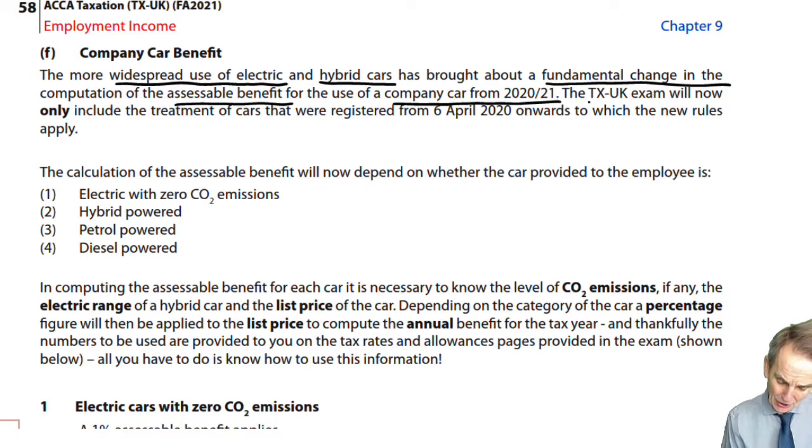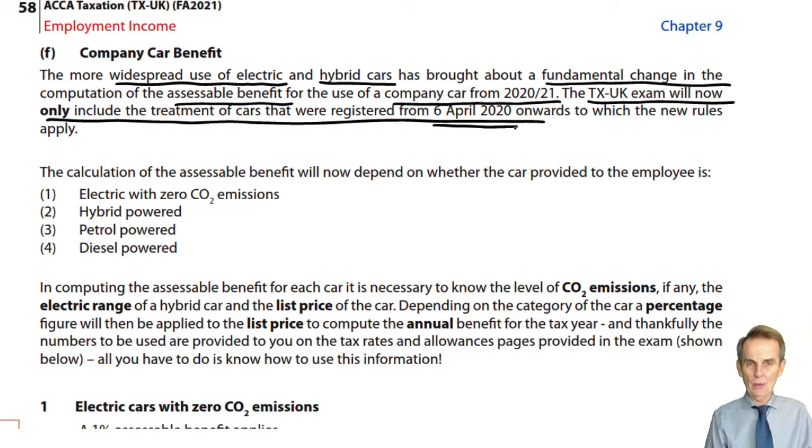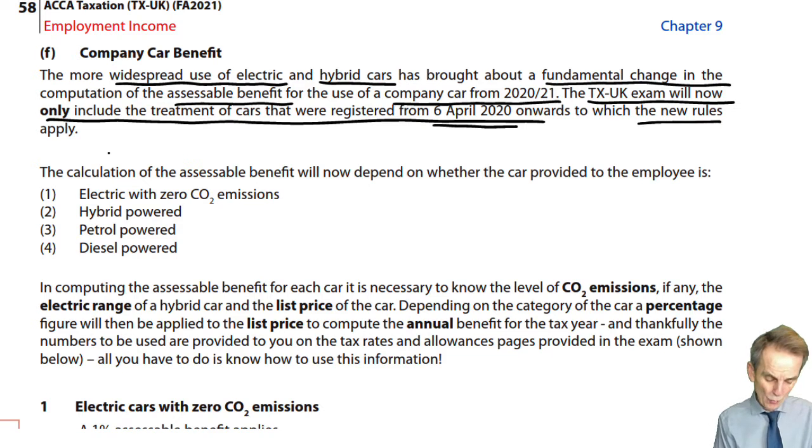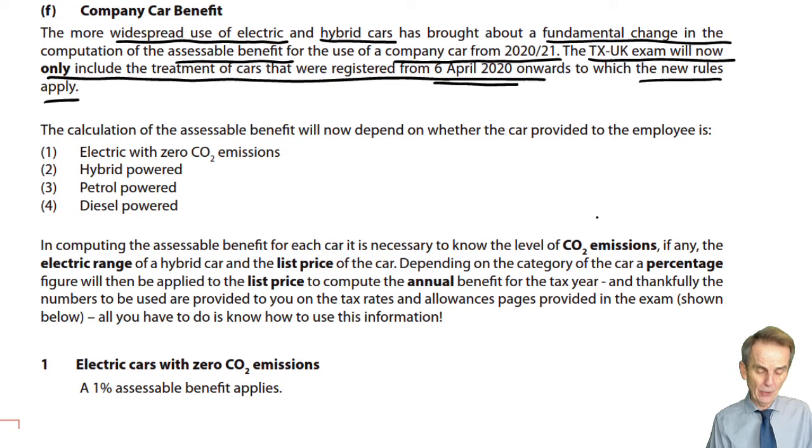Okay, the Tax UK exam will now only include the treatment of cars that were registered from that 6th of April 2020 date. There used to be a very different system. It was still CO2 emissions based, but a very different system to the one that we have now, that has brought in, as I say, the much wider use of all electric and hybrid electric cars, to which the new rules apply. So you're only tested on the new rules. So you haven't got enough here to equip you with the ability to deal with every situation in real life, but you have got everything you need to deal with the exam question that you are likely to get.